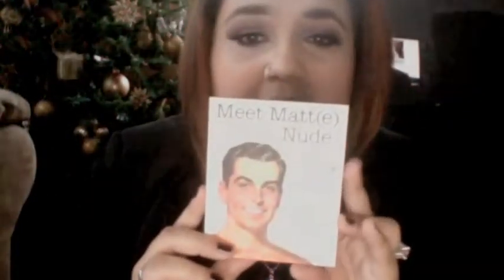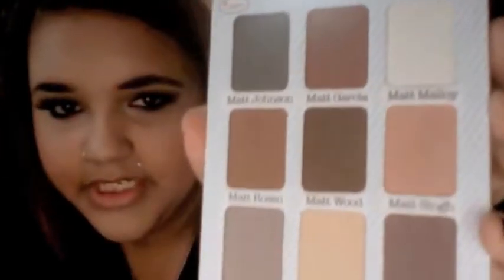But actually following this one, these names crack me up. This is the Meet Matte Nude palette, and some of these names, they're all after men, but this palette is just so funny. Matt Johnson, Matt Garcia, just a bunch of different men's names. And the front of this is hilarious. It says size matters. And it cracks me up.